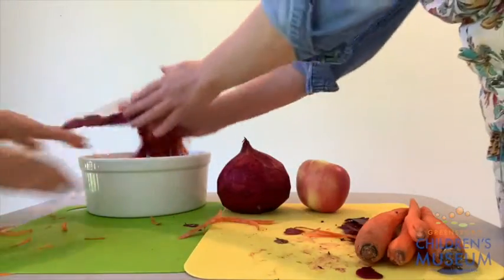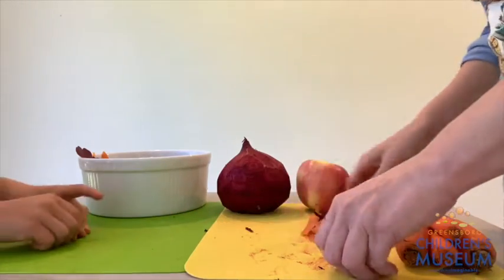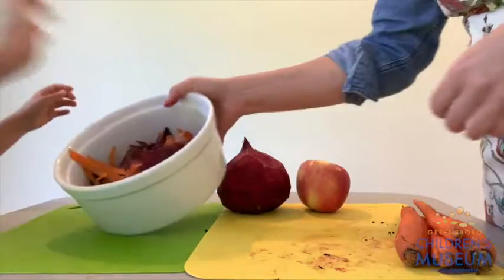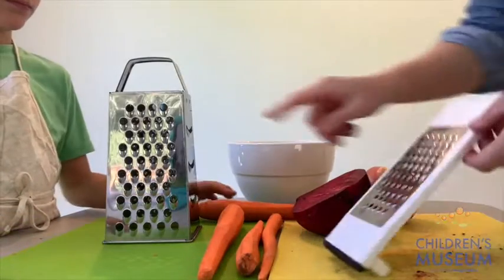Once you're finished peeling the vegetables, gather up all those vegetable peels and place them in a bowl or over to the side. If you compost at home, these will make a great addition to your compost bin or compost pile. Now it's time to grate your vegetables.